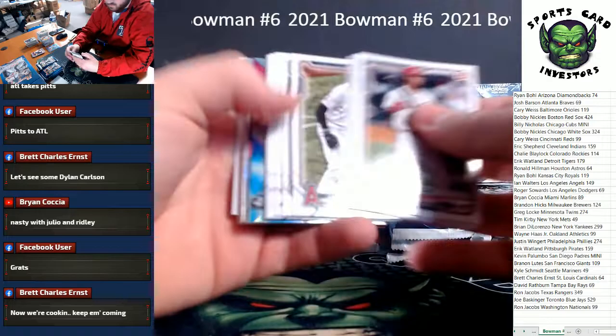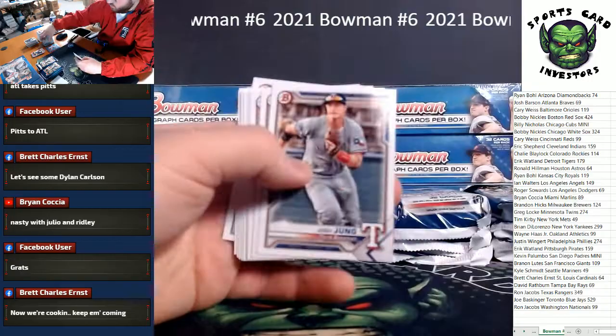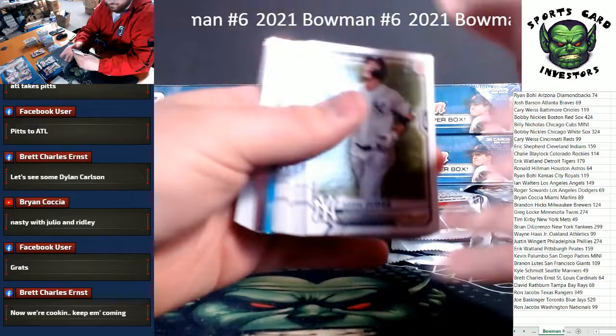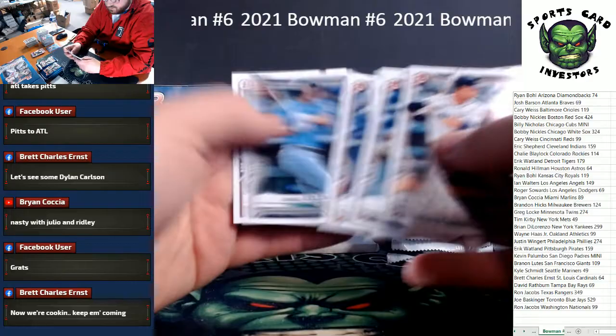Corbin Carroll, Max Meyer, Alec Bohm, rookie insert for the Phils. Chrome. Saw Wander Franco paper in there. Bobby Witt insert, Adley Rutschman, Jesus Luzardo. Still need to find our first Austin Martin.